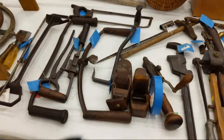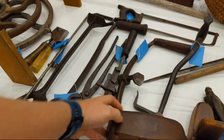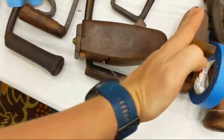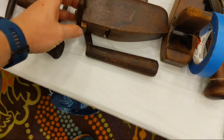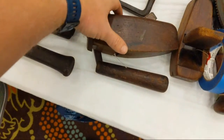Toothing plane. Is this a compass plane? Yep, compass plane. This one, you actually adjust. Sorry, wrong way. You adjust the toe down to change the curvature that you're cutting. So it's an adjustable compass plane, but you can do that by rotating this and setting it at different heights to do different depths or different curvatures you're looking for.